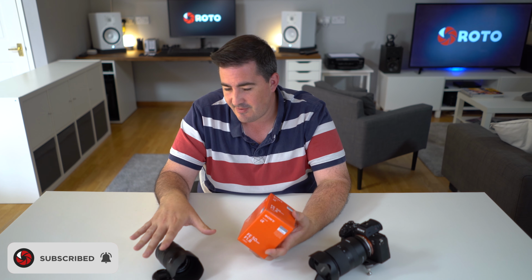So as you've already guessed, I grabbed one, it's here. Let's take it out of the box, see what it looks like, and compare it to the 55. I know it's not going to be a patch on it and it's going to be a cheaper build, but what we really want to know is how good are the images compared to the 55, and can I get it to perform well at a wedding?